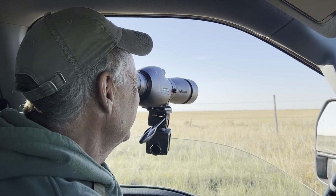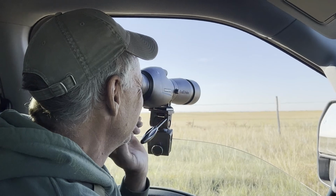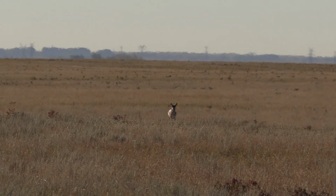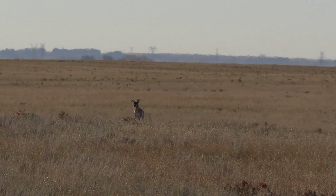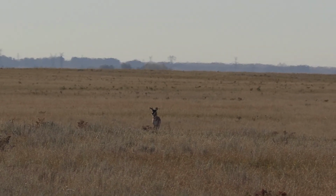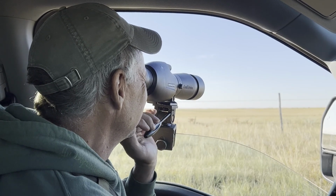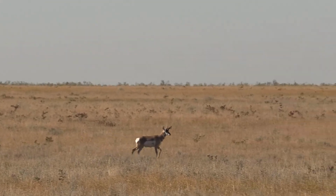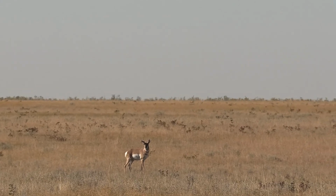We saw a buck yesterday that was really funky looking. I think we just spotted him again. He's not a big buck, but he's cool looking. Yesterday they took off before we even got a good look at him. Look at the weirdest horns. They actually come forward and then they just tip down like that. Definitely not a big buck, but he's pretty cool looking. He's heavy though, like he might be an older buck.